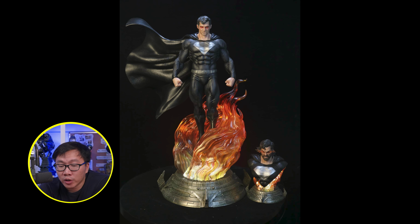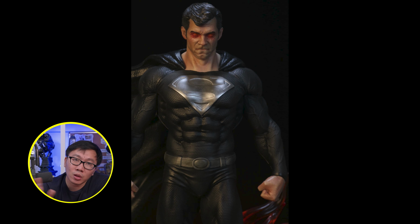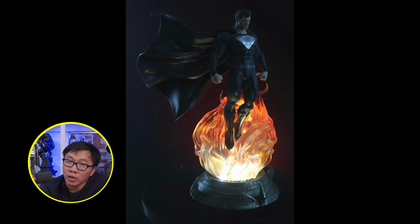Last on the list of pre-orders is this Black Superman. I started collecting DC statues with the Queen Studios Wonder Woman, the one with the Gal Gadot portrait. And since that one has a Gal Gadot portrait, might as well get a Superman with a Henry Cavill portrait to pair it with, hence the pre-order. Now I just need a Batman, but I don't need the Ben Affleck portrait for that.